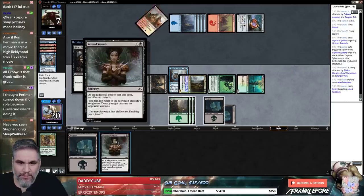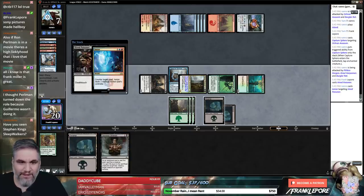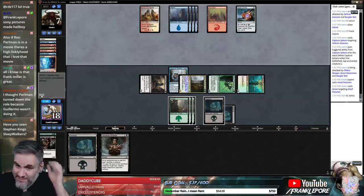This is interesting because it's destroy a creature an opponent controls. You're going to ionize my... Interesting. Well, I guess you got to do what you got to do.